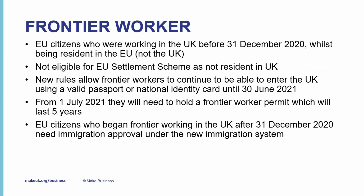Just want to cover off frontier workers here. Alice has always raised them, looking at it from the other way. So this fills a gap to the EU settlement scheme, essentially. The EU settlement scheme applies if the EU national and their family member are living in the UK before the end of the transition period.